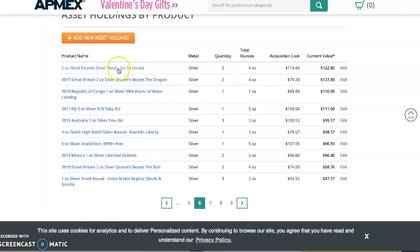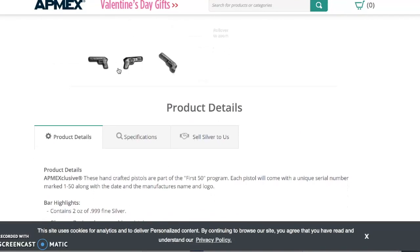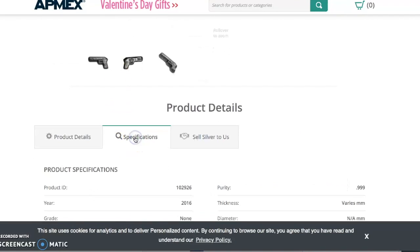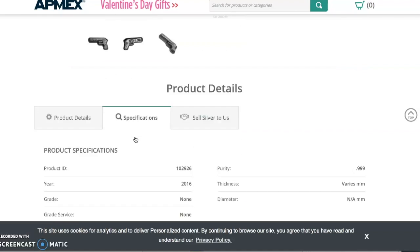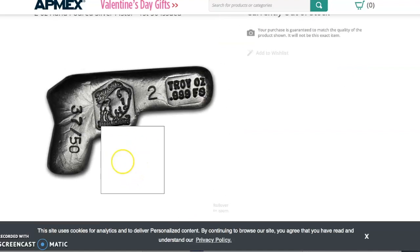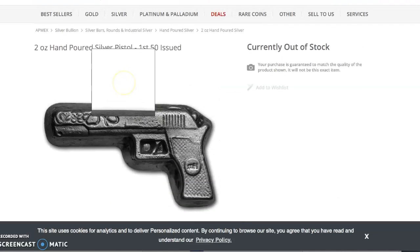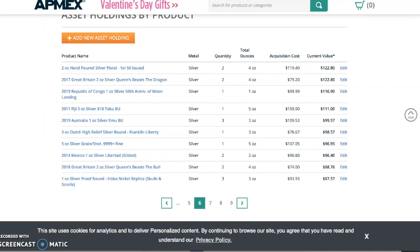All right, here is some hand-poured silver, 2-ounce hand-poured silver. First 50. What was this, Monarch? Let's see who made this. Just look at the back. Oh, there's another Bison Bullion. So these are the sequentially numbered series up to 50. I thought those would do well, and apparently not.